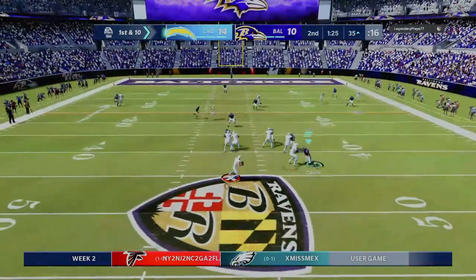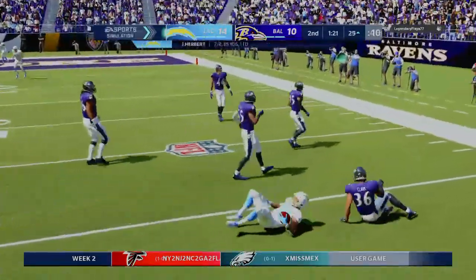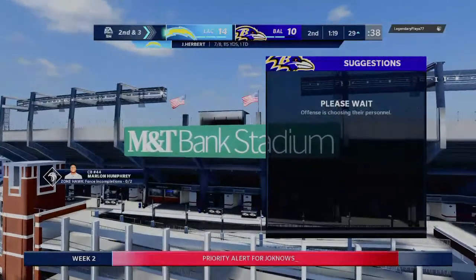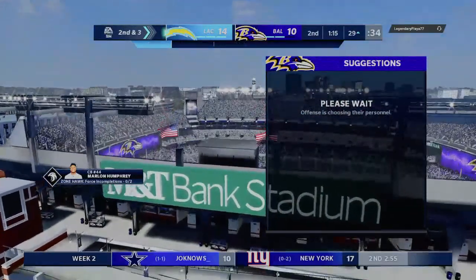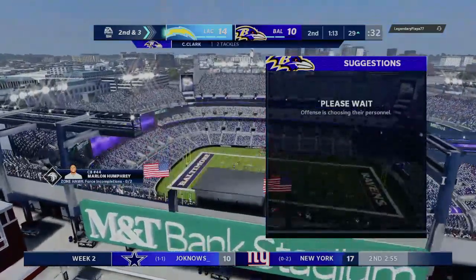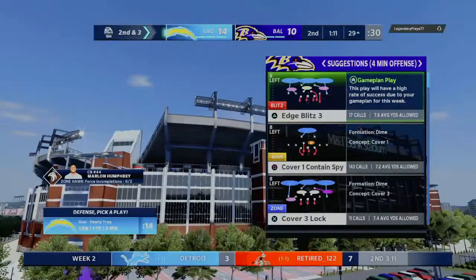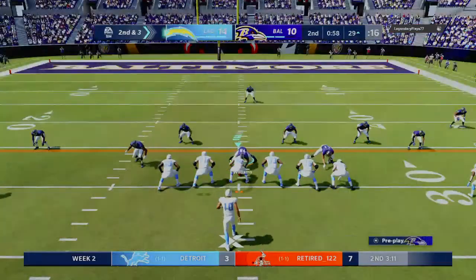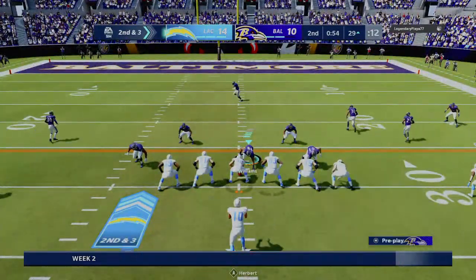From the gun, Herbert. He'll get this to Eckler. It's a gain of 7, and that'll make it a second down. And we see another pitch and catch there to the running back. This position just continues to evolve. They become just as critical to the passing attack as a lot of receivers, tight ends, because their ability to make people miss in the open field can really generate big plays for an offense.